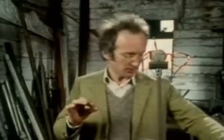I can show you just how little electricity this needs to make it work. If I hold on to one wire, simply touching the cell with my other hand is enough to make it work, although the electricity has got to pass through the resistance of my body.